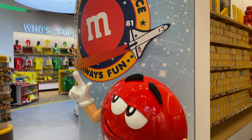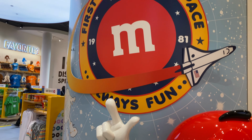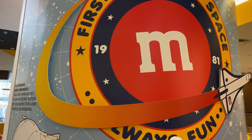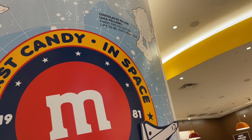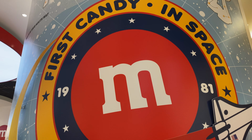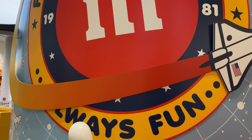There's another little photo up here if you so choose to take it, with the red guy, the red M&M. He's much bigger than the one outside. And it says some details here. First candy in space. So is that the case? Was M&M's the first candy in space? Huh. They have some things up here that say stuff about the characters, like Chocolate Major finds the celestial life to be just heavenly. But I thought it would be cool if maybe they had a little posting of the date that that happened. But comment down below if you know anything. Oh, it says right there, 1981. First candy in space, but still comment down below if you know anything about M&M's being the first candy in space.